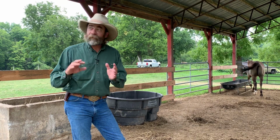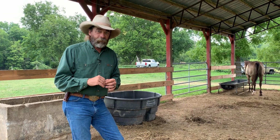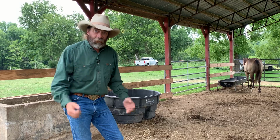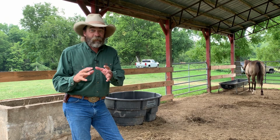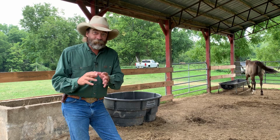If you bring the horse in and put him in the stall, you feel better about yourself. If you put all these blankets and all these neck blankets and all these wraps on his legs and everything, you're doing this for yourself. You're not doing it for the horse. And if you want to do that, that's fine. But do me a favor and stop spreading your false gospel.